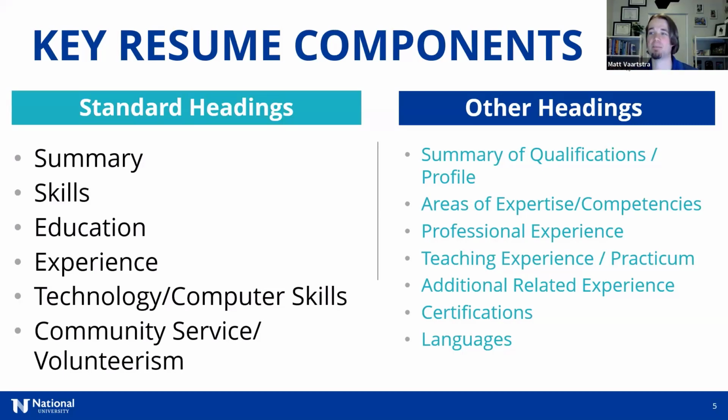These don't always have to have the same names necessarily. So you could change the summary to summary of qualifications. Sometimes I'll see it listed as profile. Your skills section could be an areas of expertise or a competency section. So there's different words you can use. Sometimes being more simplistic in your headings can be nice. If you're going into an applicant tracking system and there's some scanning going on, it's easier to read and be taken out of your resume format and put into whatever structure they want on their back end. So it can be helpful to use more standard headings, but there are other options you can use as well.